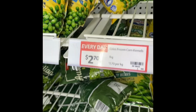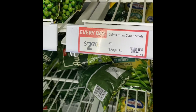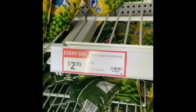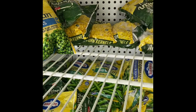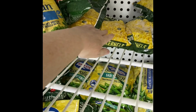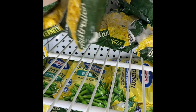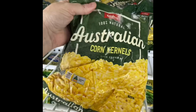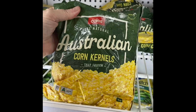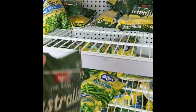Looked at some corn kernels, and there's only a couple of packets left, thank goodness, because we are out and we needed some. And I juggled some meals around already to make sure that we could do something without it. It's one of the veggies that my son does like to eat with carrots, so I need to make sure that we have it. But also we've had less freezer space lately, so I've really had to juggle around what we've needed. Okay, we need to move on to grab this juice.